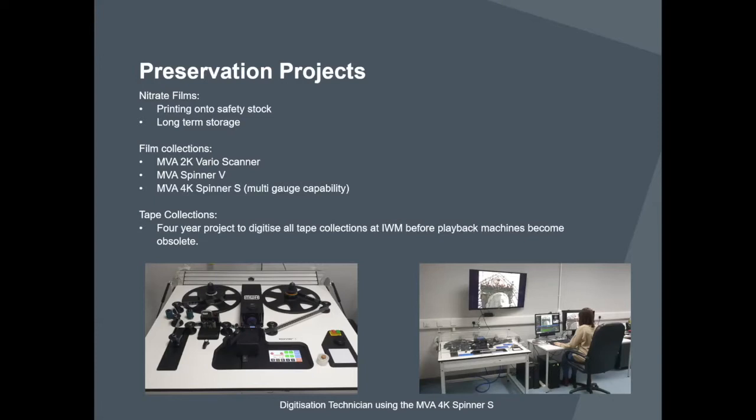And the museum spent a lot of time and a lot of money making safety copies onto acetate and polyester film stock. For a number of years, the museum had actually built its own specialised nitrate film storage units, but in recent years it was becoming clear that they were no longer fit for purpose. So the museum now stores all of its nitrate film at a brand new facility built by the British Film Institute at a place called Gaydon. So again, that was part of that preservation project, making sure that what nitrate film we do have is going to be looked after well for the future.